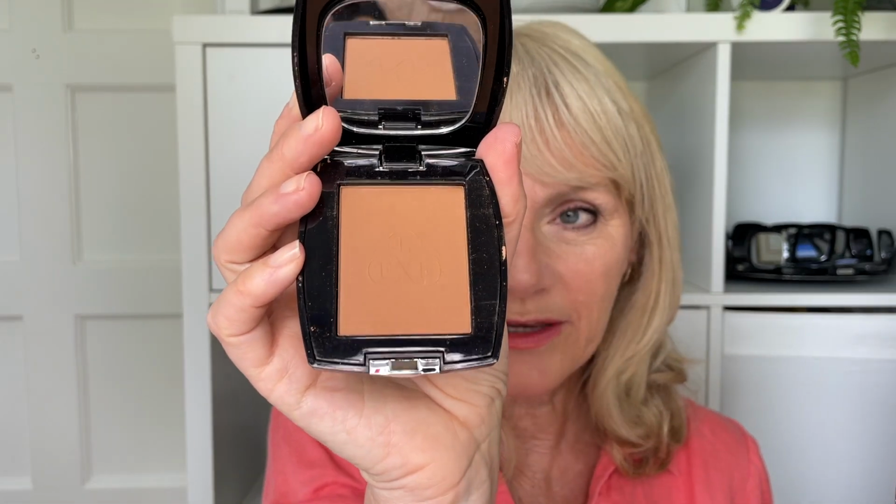When you buy it, you'll think, no way, that's way too orange, but it definitely does not come out, this shade. It is matte, which is really flattering for an older face. So actually you can use this bronzer slightly as a contouring powder as well. Let me first show you how to use it as a traditional bronzer.